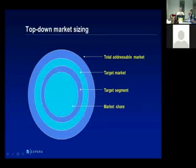Then we pick our target within that total addressable market. So what is the target that we're going to focus on? And then we pick the entry segment in that target. And then we estimate the percentage of that segment that we can reasonably hope to acquire in the first year. That'll give us both our top-down market size and our year one revenue estimate. So let's quickly walk through an example of that using one of our companies.